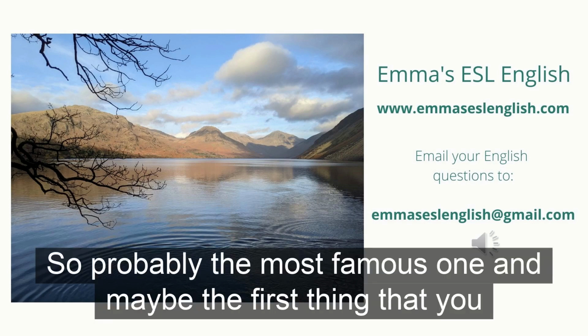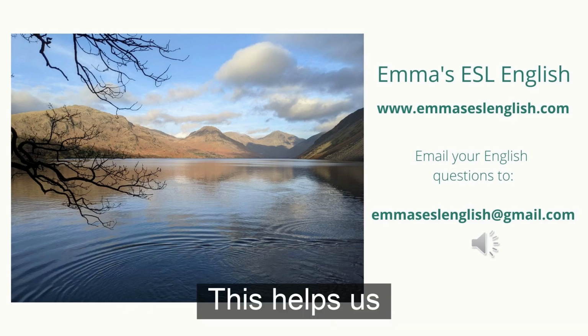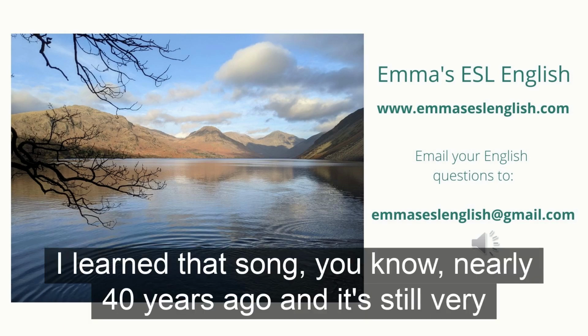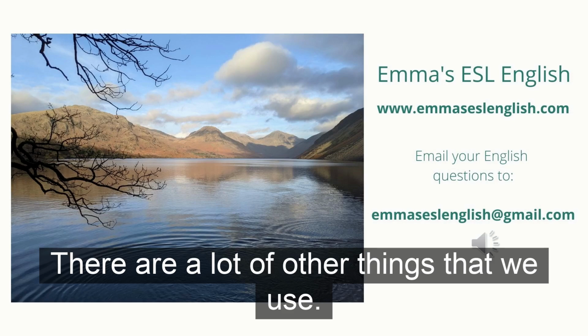So probably the most famous one, and maybe the first thing that you learned in English, was the ABC song, right? A, B, C, D, E, F, G. This helps us remember the alphabet, helps us really embed it in our brain because it's a catchy song and we can remember it really easily. I learned that song nearly 40 years ago, and it's still very much in my head. There are a lot of other things that we use.